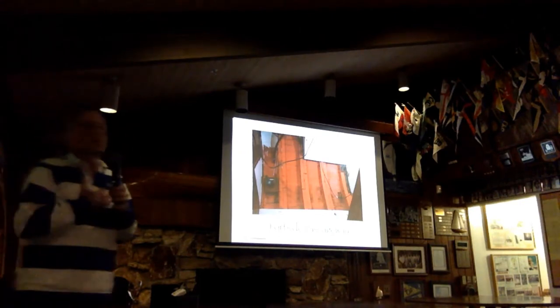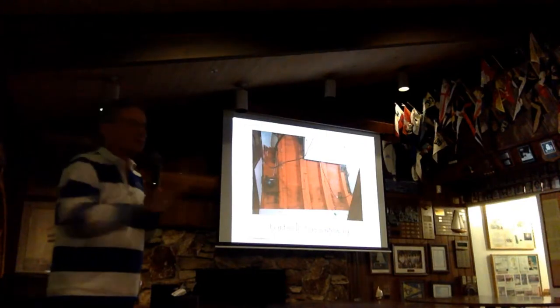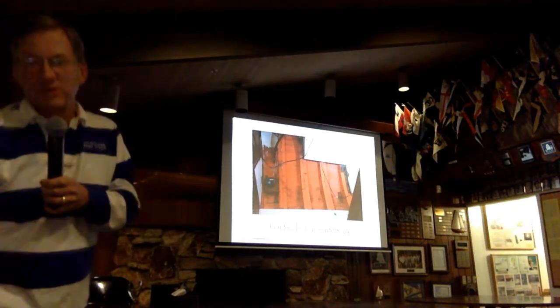I was, by the way, in charge of destruction. The other guys built stuff. I just tore things apart. This is where the head used to be. You can see the head through hole. But you can see the frames here.